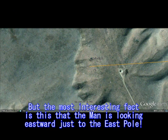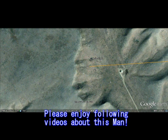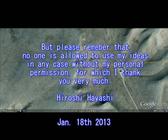The most interesting fact is that, look at this line from the right, this line is from the West Pole, and have a look at this, his eye line. He is looking, or he seems to be looking, at the East Pole directly, and this is very interesting. And now, please enjoy the following video. Thank you very much.